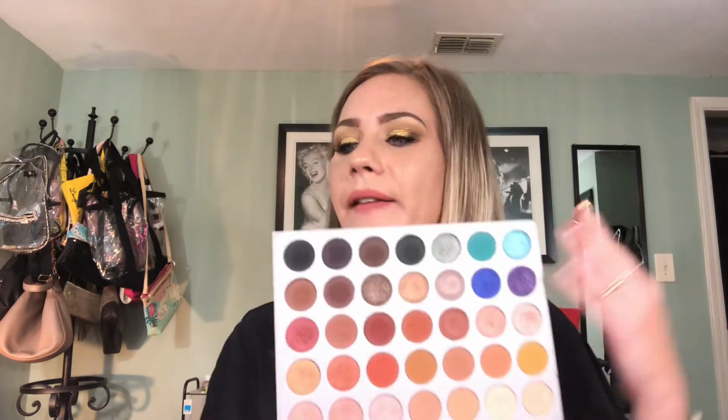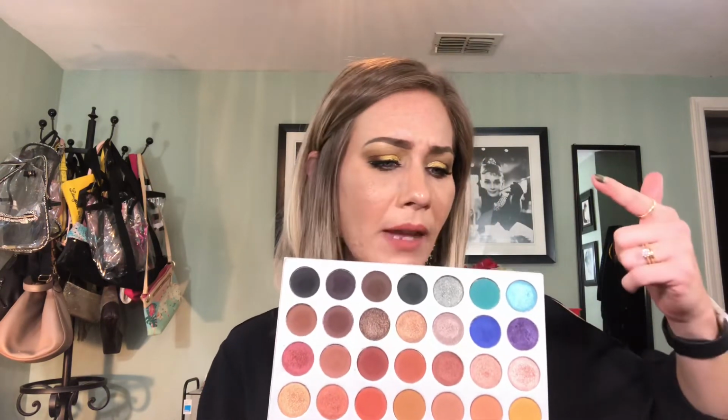Every matte in this palette is incredible. Every single one is incredible. If you've worked with this palette, you know what I'm talking about. You're never gonna get skipping. You're never gonna get sticky patchiness. They're all beautiful in their own way.